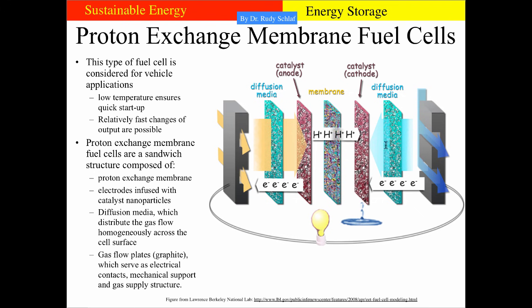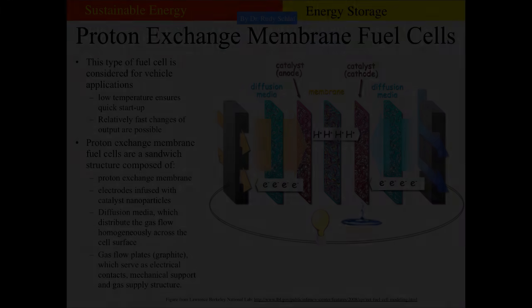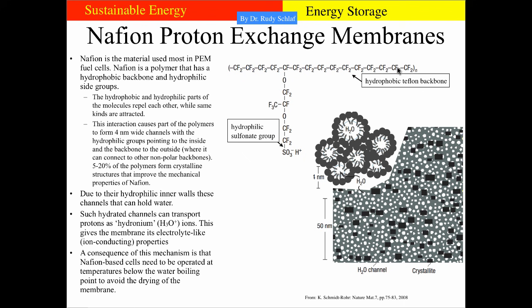Then comes a diffusion media on either side that distributes the gas flow homogeneously across the porous electrodes. And finally, on the outside, we have the gas flow plates. They are made from graphite. Graphite is electrically conductive, so they serve as contacts, but they also serve to bring in the gas and distribute it across the electrode surfaces. And graphite is a fairly rigid material, so they also serve as mechanical support that holds the entire fuel cell together. Let's see how a proton exchange membrane works.